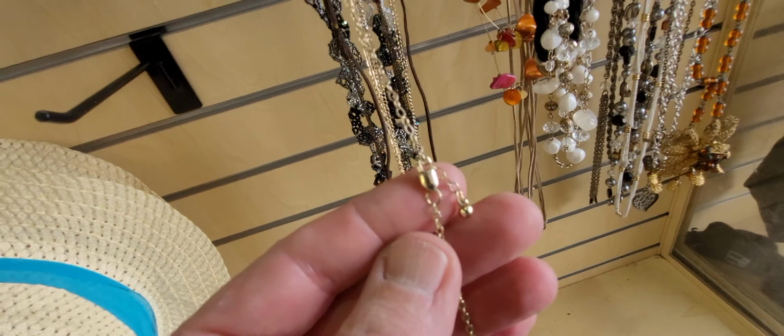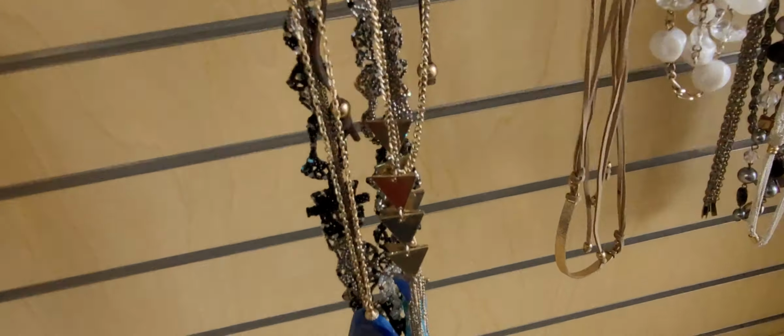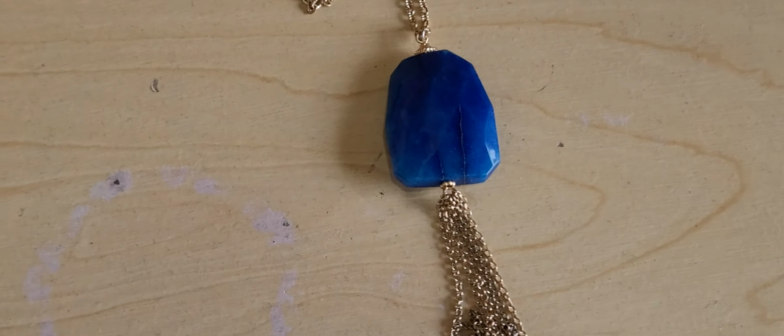Now, we don't have the best lighting in this store. I like this glass, too, that kind of reminds me of real gold, but I don't believe it is. The lighting makes it kind of difficult to see things, but we're going to see them the best you can. This store is notorious for having lots of beautiful pieces of jewelry.